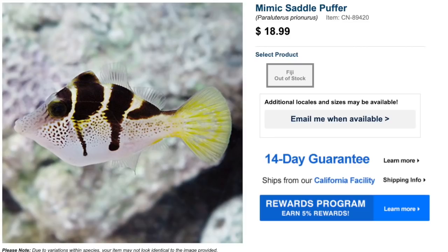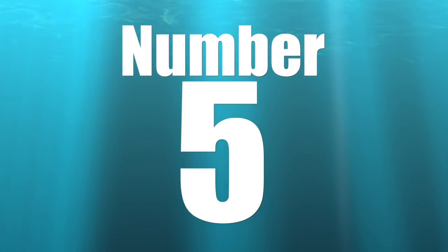These guys are considered moderate care level, have a peaceful temperament, omnivore-based diet, are considered reef safe with caution, grow upwards of 4.5 inches and require a minimum tank size of 30 gallons. Now, the important thing about these guys is that they are incredibly docile. Peaceful, definitely a key word to be used with this guy. And you want to make sure that you don't have him in a tank that is going to have some semi-aggressive bullying going on, because he will not do very well at all. Check him out, the Mimic Saddle Puffer.